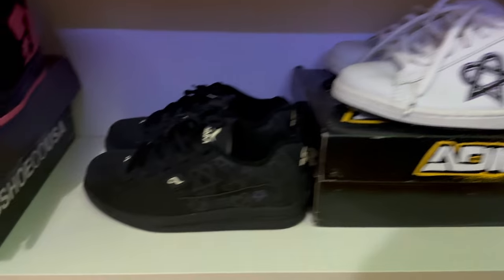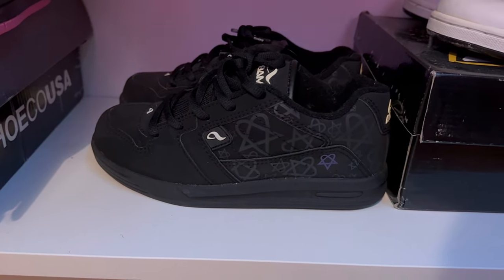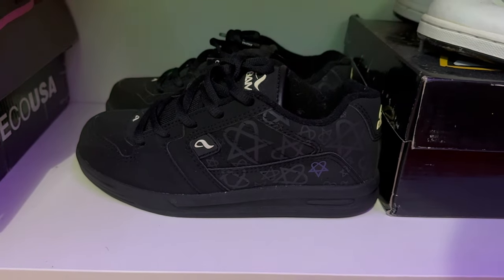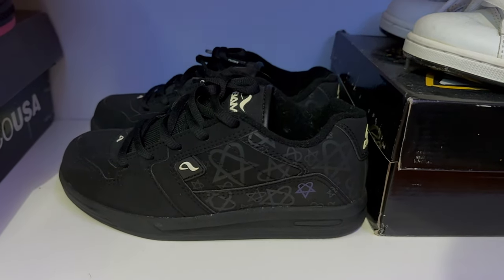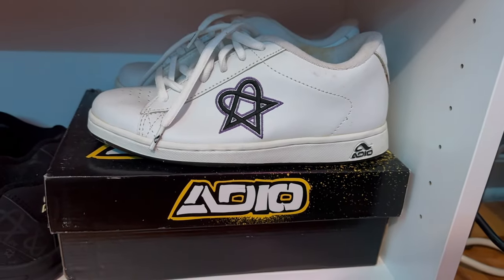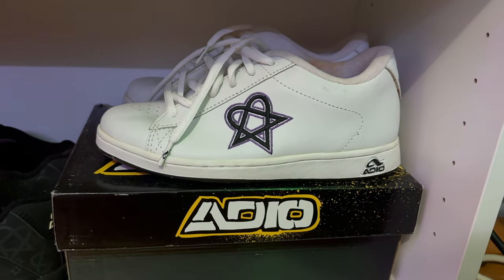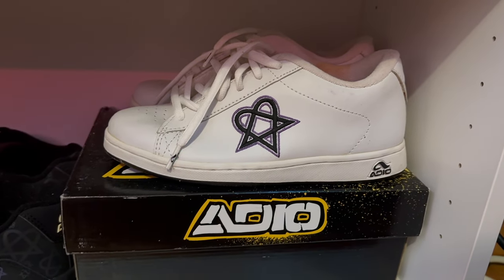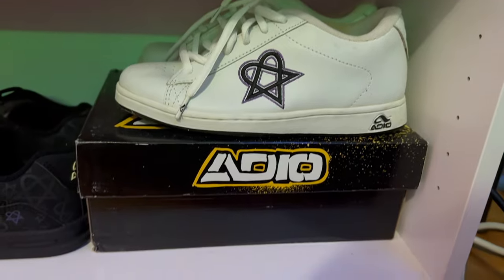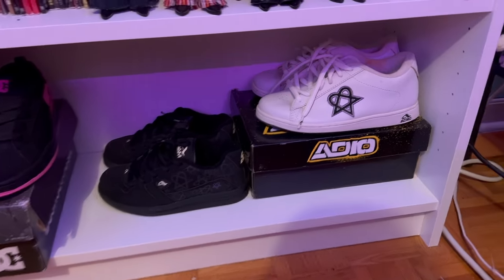So these are, I think, the Audio BAM version 3, and they have purple and black heartograms on them, which is really cute. These are a kids 3. And then these ones are also the heartogram ones, and they have the purple heartogram on them, and I think also at the back too. But yeah, I wish they still made these. And then I put the boxes there for this one, and the box there for the DCs. So yeah, these are my favorite shoes.